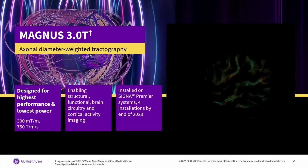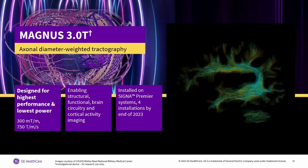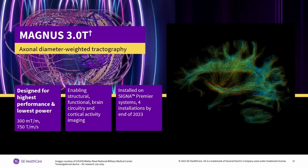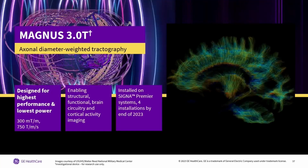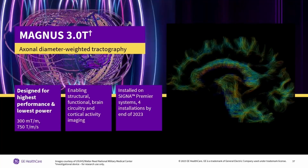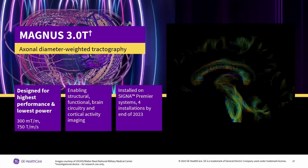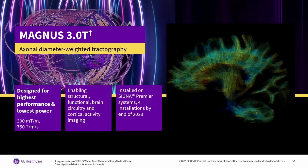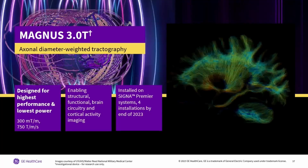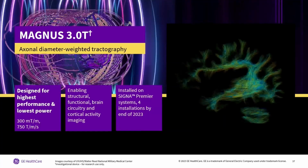And last but not least is Magnus, which is a very exciting head-only system that offers the most powerful performance at 300/750, enabling structural, functional, brain circuitry, and cortical activity imaging. This can be installed as an upgrade to our Signa Premier whole-body systems, and we expect 4 installations by the end of this year. And I'm really looking forward to hearing Dr. Shi's results later in the session from the first customer installation.